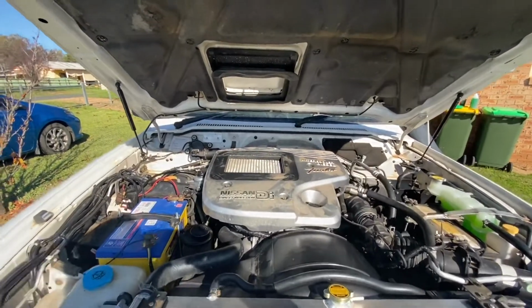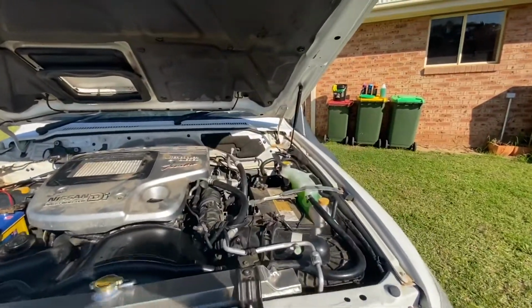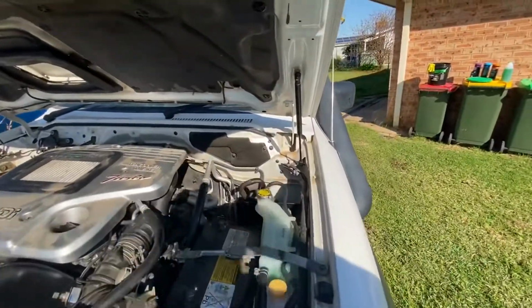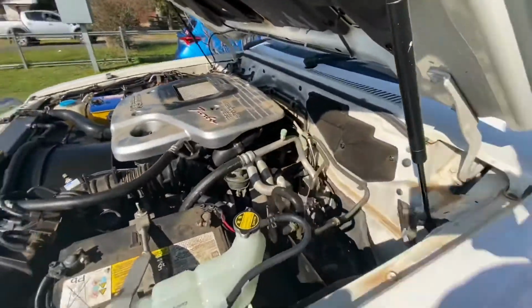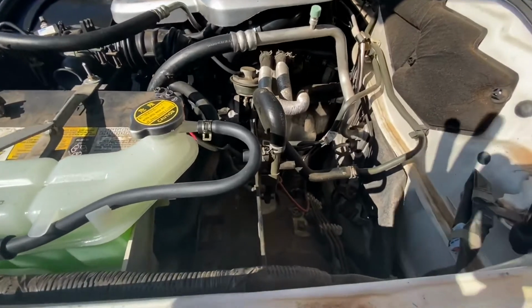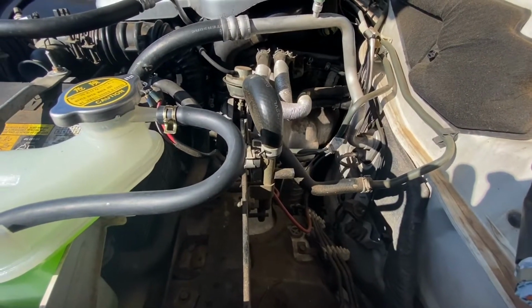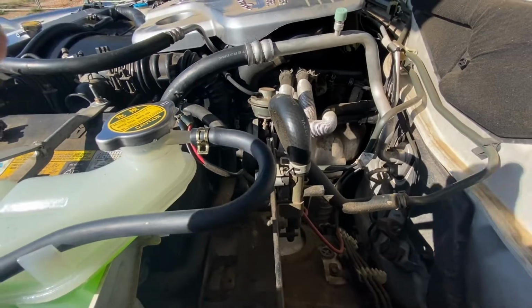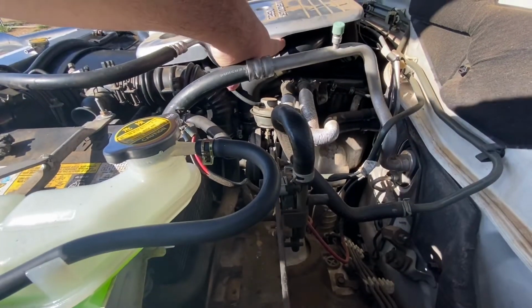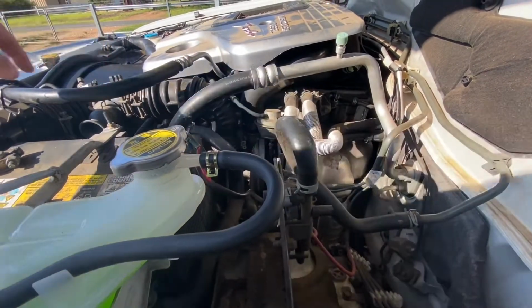So basically it's going to go basically up behind here. So down in there, that's where I plan on putting the Pro Vent. So it'll go straight from there underneath the cover to the breather pipe, and around here to the other breather pipe.